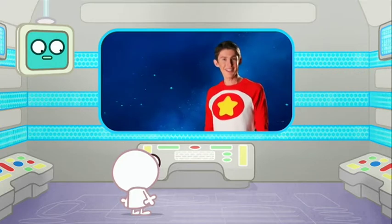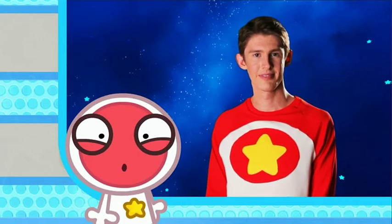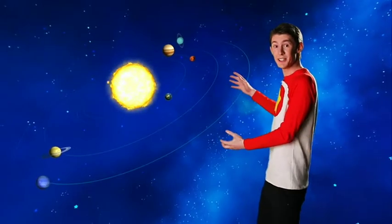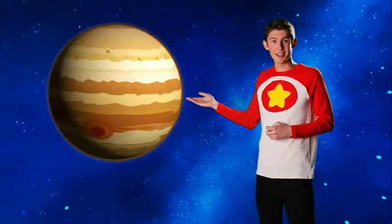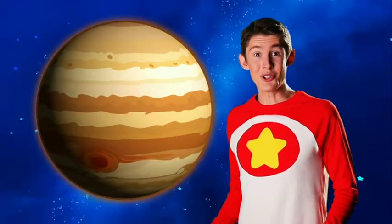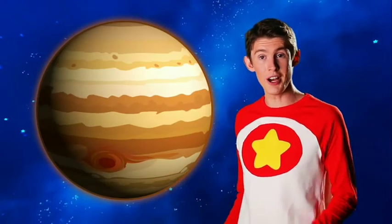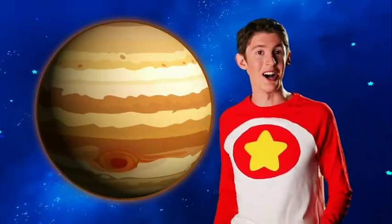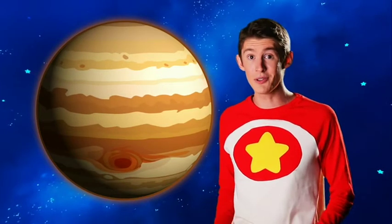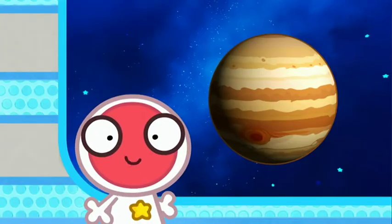Hello, Cosmo. Kian here. This astronomer is going to tell us all about the planet Jupiter, so pay attention. This is the solar system, and these are the planets. This huge gas planet is called Jupiter. Jupiter is orange and brown with stripes. Jupiter has this huge red spot here. Jupiter is the biggest planet in the solar system, biggest by far. So remember, Jupiter is an orange and brown stripy planet with a big red spot. And it's the biggest planet in the solar system. Could you please help me remember that?